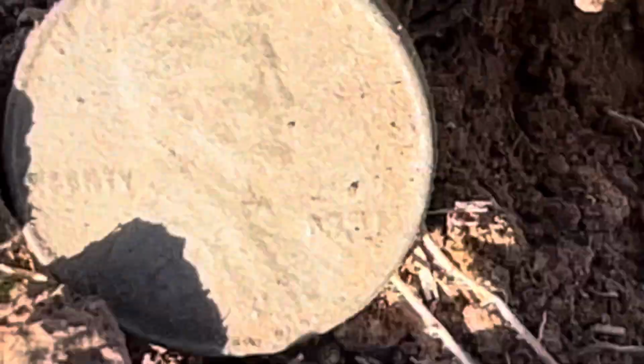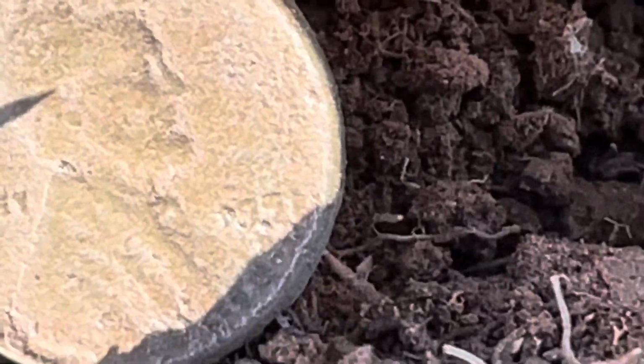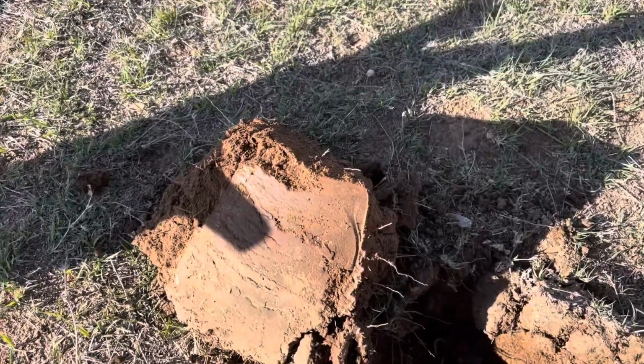Pretty dirty. The last digit's a 1. I think it's going to be a 51. Yep, it's going to be a 51. There we go. All right, I pulled the plug out. Let's see if we got another weedy here, because that's what the signal kind of gave me.